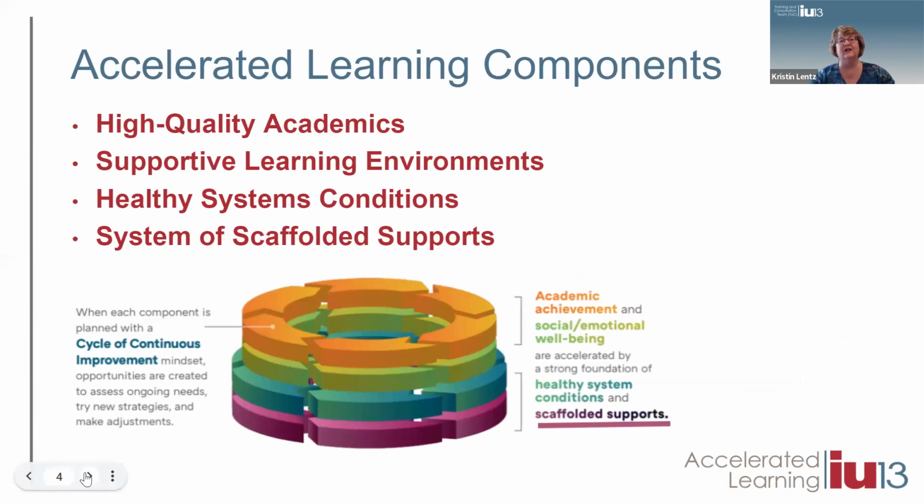So accelerated learning has 4 components: high quality academics, supportive learning environments, healthy systems conditions, and system of scaffolded supports. This afternoon, we're going to be looking at the system of scaffolded supports, which is a component that provides a continuum of evidence-based academic, behavioral, social, and emotional supports aligned with student needs.